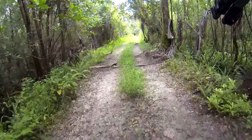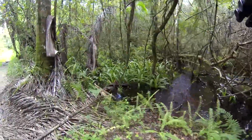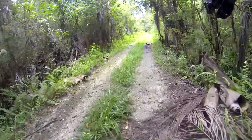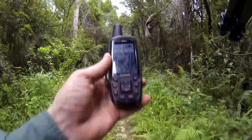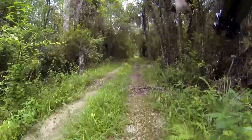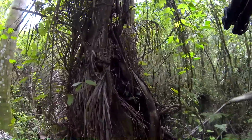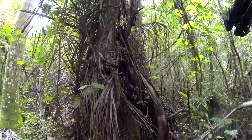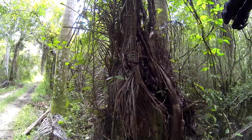Water's gone down a little bit since 2 weeks ago, but not much. Still pretty high. 174 feet up here on the right. That's good. Oh, camouflaged a little better. Blends in with that tree nicely.